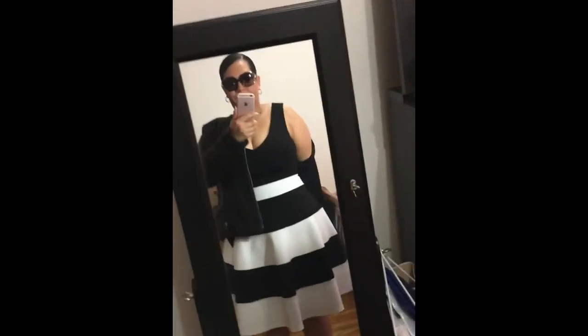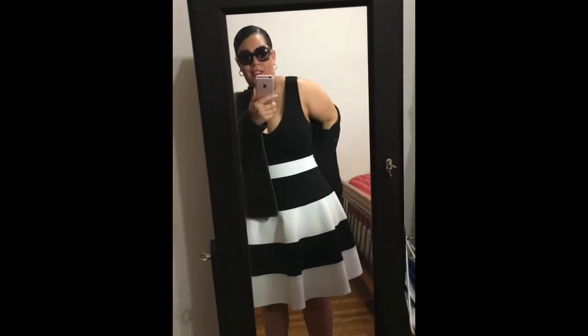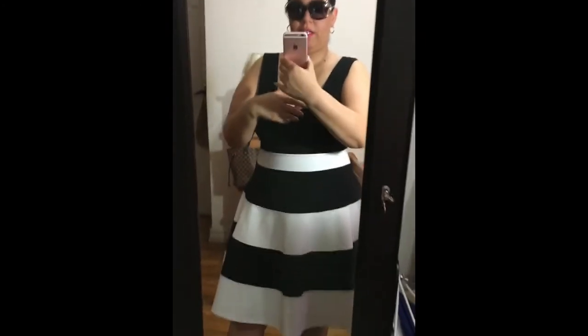But being that I was going to a conservative event, see if I could just throw this here, don't mind the mess. You know how it is when you're getting dressed up, you just throw everything everywhere. So yeah, I just put the cardigan over just to make me look a little bit more conservative, only because I was going to an event that was somewhat conservative, and I felt like I was showing too much boobage.